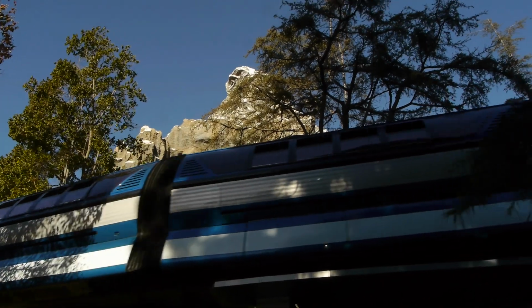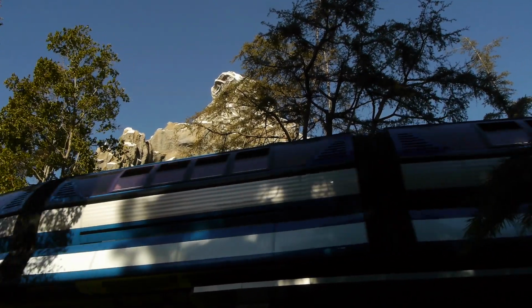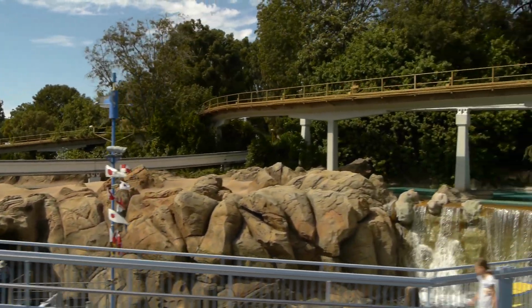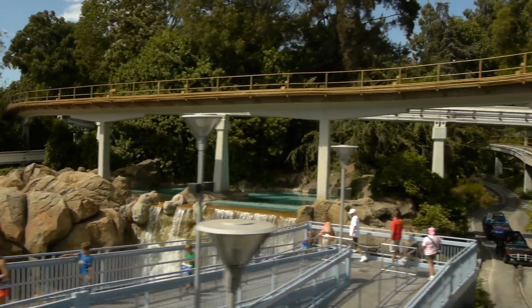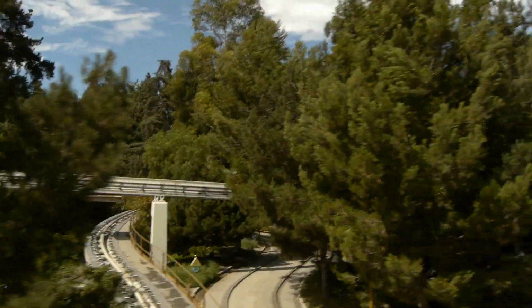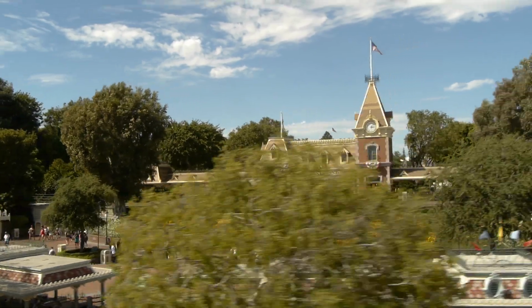And these are actually the 7th generation of trains. They've gone through 6 complete sets of trains here. They refer to these as the Mark 7 trains. It's actually quite a long ride, taking you around in loops through the trees. Wow. And then out of the park and over to California Adventure.